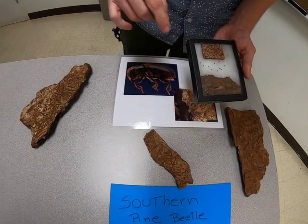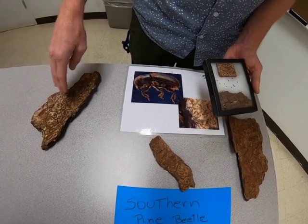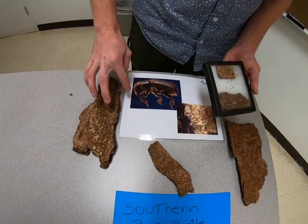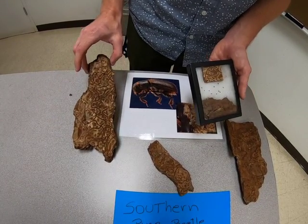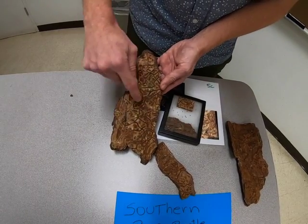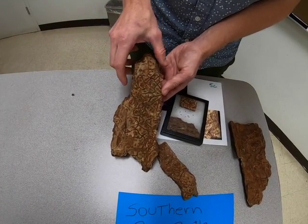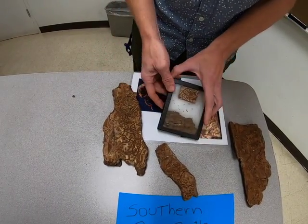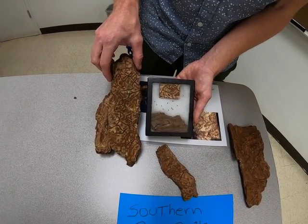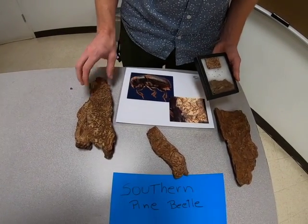It makes these galleries underneath the bark, where it's feeding and so on. They're sort of undulating. We sometimes refer to them as being somewhat S-shaped, and you can see that here. They have these somewhat random, overlapping, undulating galleries that are sort of curving in shape. Very distinctive, very characteristic of the southern pine beetle.